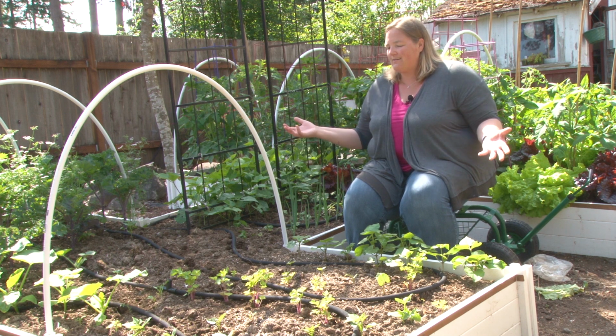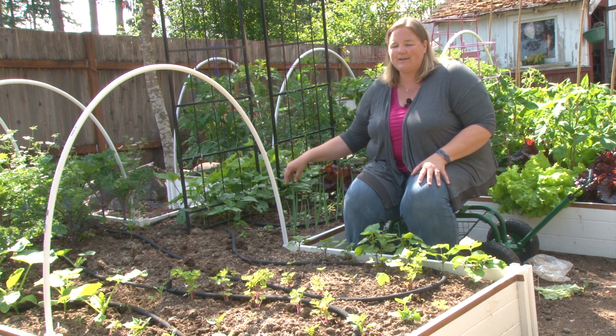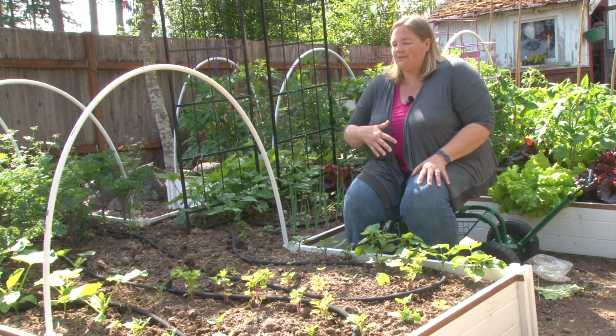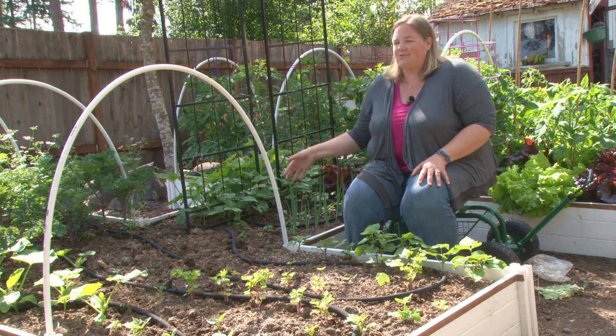So, here in Washington, we have thousands of farmers growing really good food. So what we get in the grocery store is really top quality food. So I like to grow things that I can't find in the grocery store. So a lot of the things that you'll see around here are things you cannot find in the grocery store.